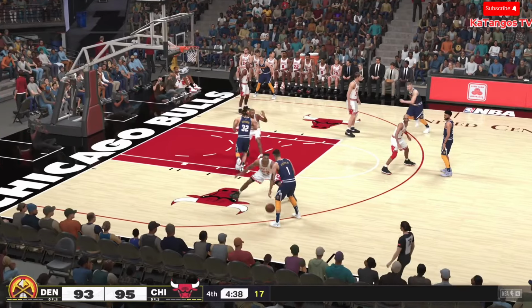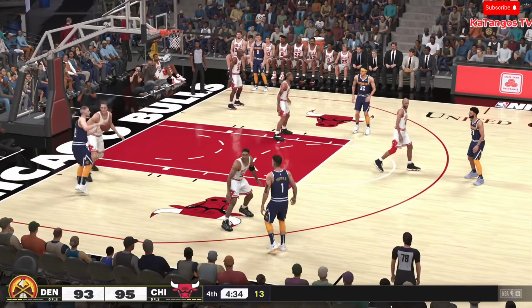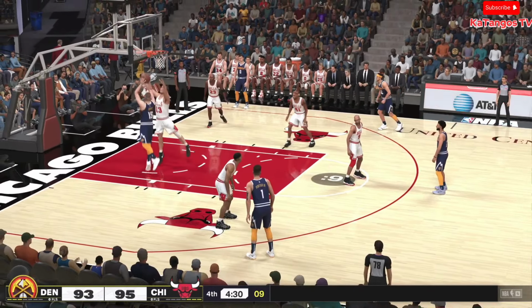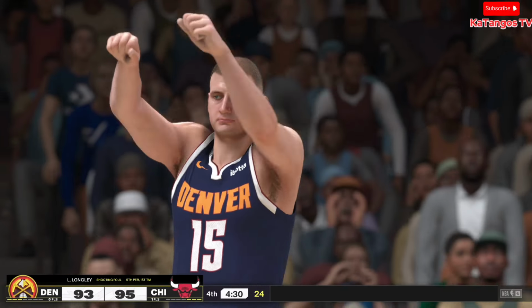Outside Porter. Murray with it. He's guarded by Harper. Denver passing it around. On the left block, Jokic. Shooting foul as the whistle blows. He'll shoot two free throws.